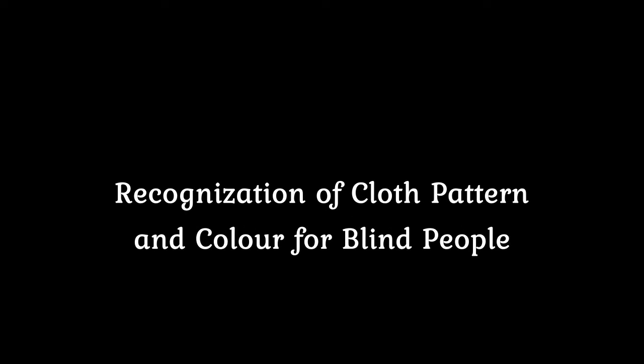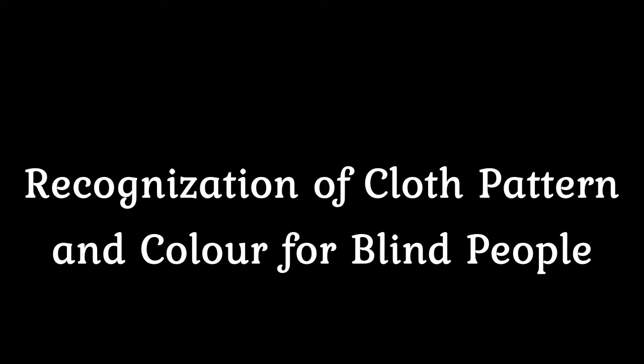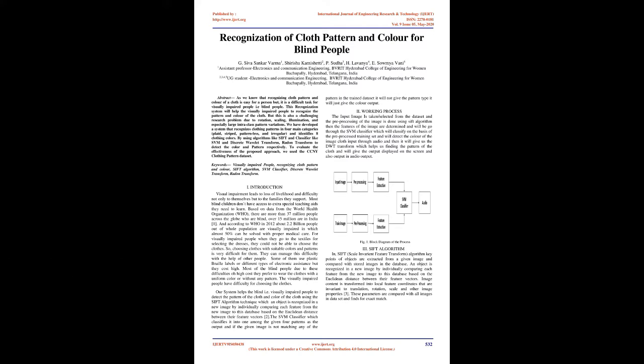Recognition of cloth pattern and color for blind people. Abstract. As we know, recognizing the pattern and color of a cloth is easy for a person, but it is a difficult task for visually impaired people, i.e. blind people. This recognition system will help visually impaired people to recognize the pattern and color of the cloth. But this is also a challenging research problem due to rotation, scaling, illumination, and especially large intra-class pattern variations.